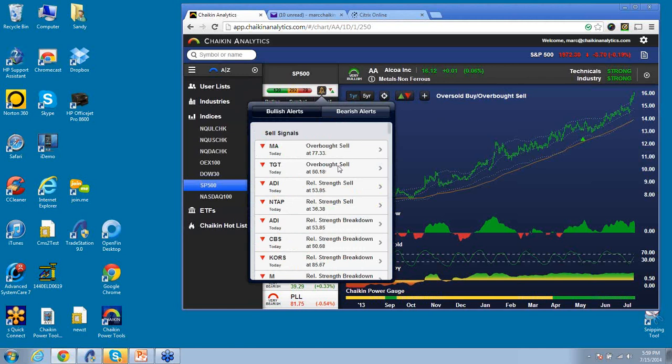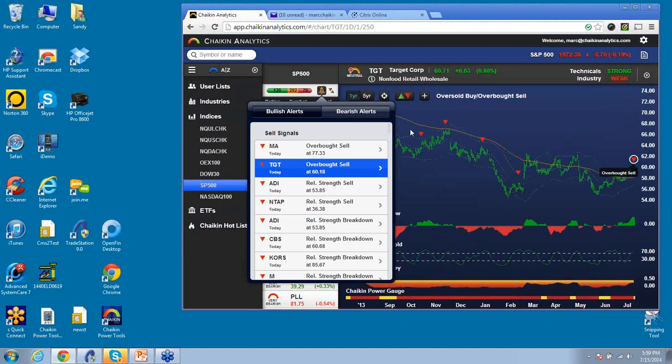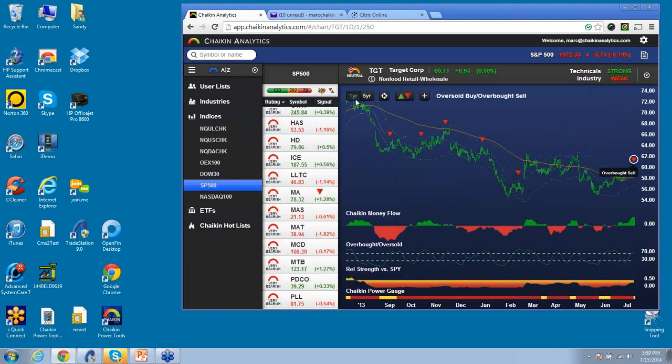MasterCard, Target, again, in the retail sector, which has been weak, triggering a sell signal, and the power gauge has been bearish for over a year as the stock has gone from the top left to the bottom right of the page, the exact opposite of what you want to do if you're long a stock. So it triggered an overbought sell signal. It was actually up today, but this is an example of how you can drill down within Chaikin and find ideas and zero in.